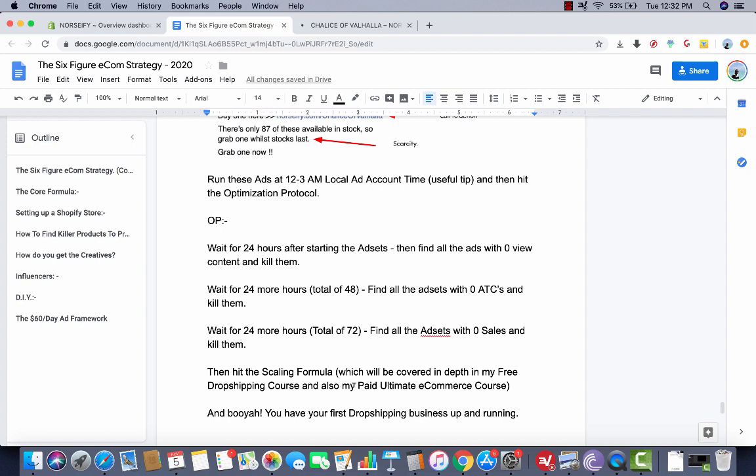Now this used to be extremely easy with ad set budget optimization, guys. You would get far more accurate data, but with CBO, I feel like the data is generally slower. So honestly, if I had to give you my honest opinion, I would ask you to leave the ads running for 3 days and then hit the OP.